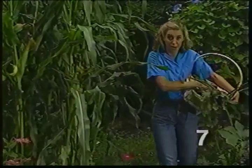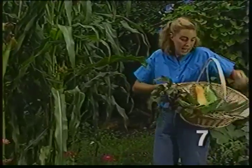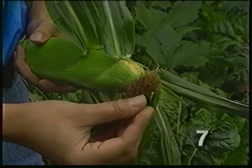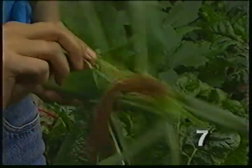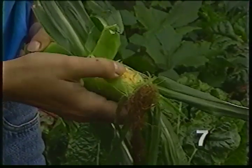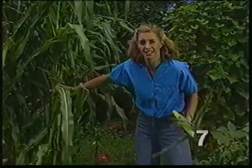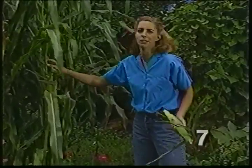It's the first crop of corn that we're harvesting now. And you can tell that the corn is ripe because the silks are golden brown and the kernels are nice and juicy. Now the second crop that we planted is just about ready, but could really use a little more time. The corn will be ready in just a second.